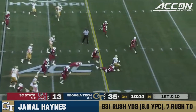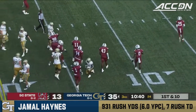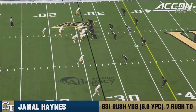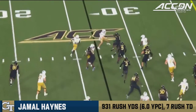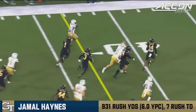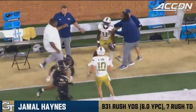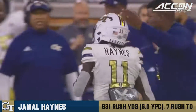Handoff Haynes, cuts it upfield, staying on his feet. Dragged down by Aaron Smith. Haynes trying to jump through right there. Would-be tackler on his back, blocking for his guys. Haynes, elusive. Now has some space, driven out near the 50 by Slocum. How about the moves?